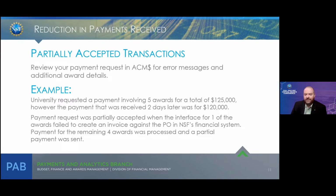In some instances, your payment request will only be partially accepted, which means one or more awards for which payment was requested against failed to post or interface to our financial system. More information can be found regarding the particular error or the awards that had an issue in an error message that's contained on the transaction in ACMS. If you need more assistance, you can always contact your assigned payment specialist on our website as well.